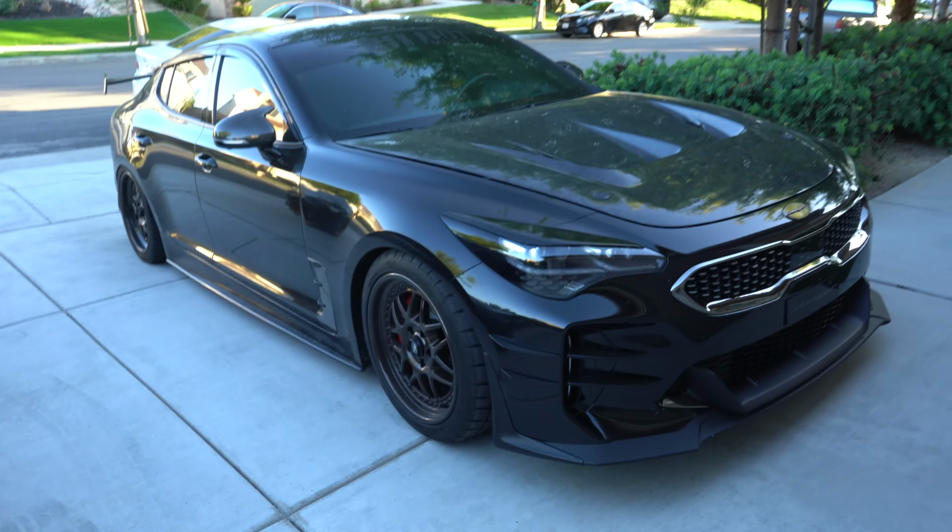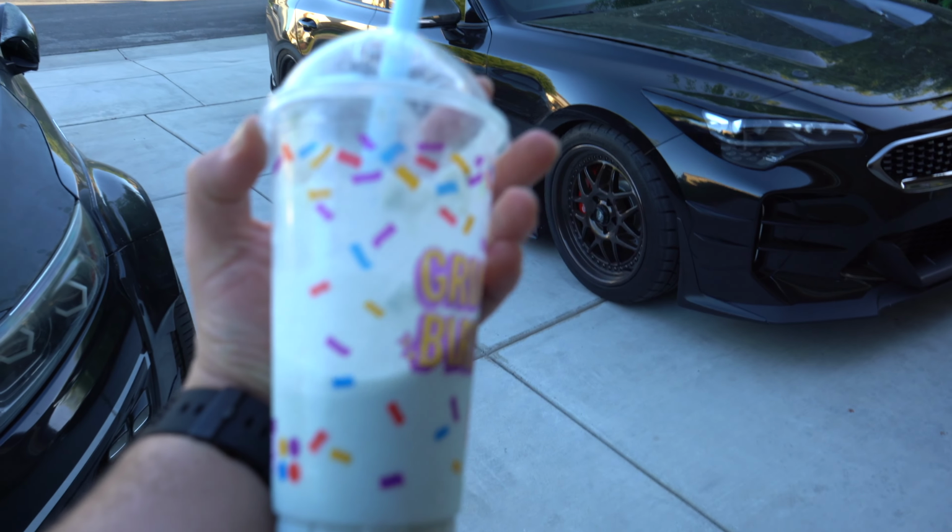Head out to the streets of Mexico real quick. Now that the suspension is dialed in, this thing should be a dig monster being all-wheel drive. So let's go try it out. I did get the new Grimace shake. Happy birthday, Grimace. This shake's pretty bomb.